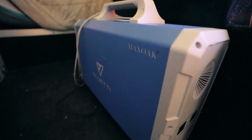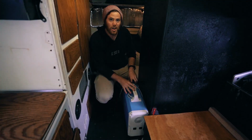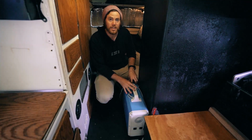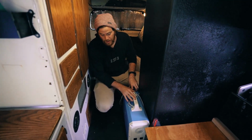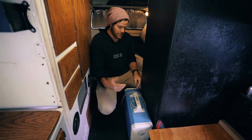This is a Bluetti power bank. It's a lithium battery. I think it's got crazy amounts of amp hours. I think it's like 240 amp hours on this thing. It's made by Max Oak. This thing's been great.